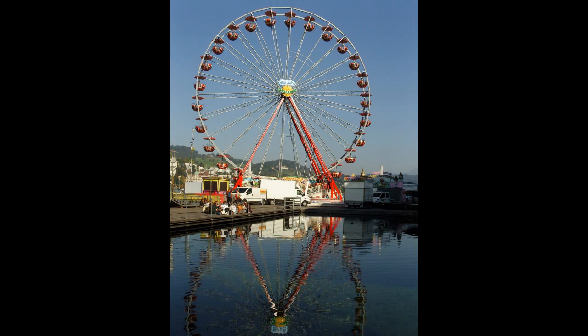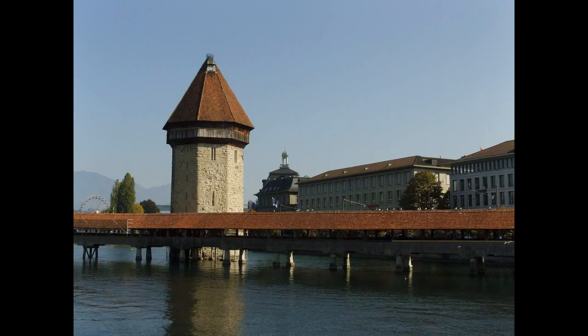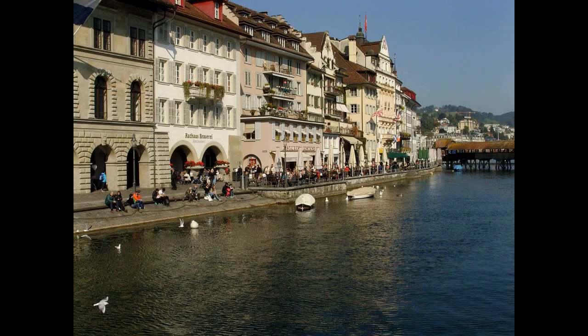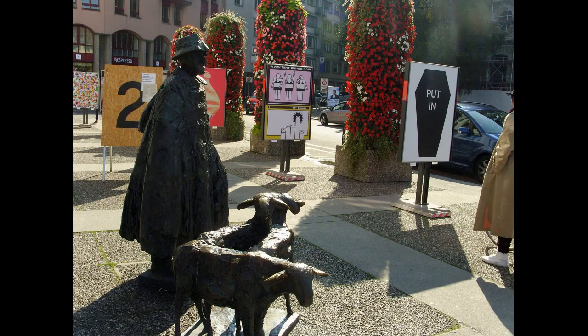Well, we arrived in Lucerne, and it looks like there's a happening time there. Well, you have probably heard or seen pictures of the tower in the water in Lucerne and the walkway. It's very famous. Also, the buildings along the lake are great. A lot of restaurants. You can sit there in the afternoon and just enjoy the view. Lots of flowers. Some nice sculptures. A shepherd with his sheep.